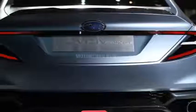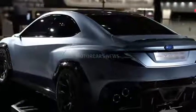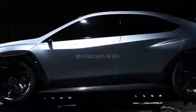Looking at the evolution of the Viziv 7 concept into the Ascent concept and production prototypes, it seems a lot of the original design has survived. So hope isn't lost, just tempered.